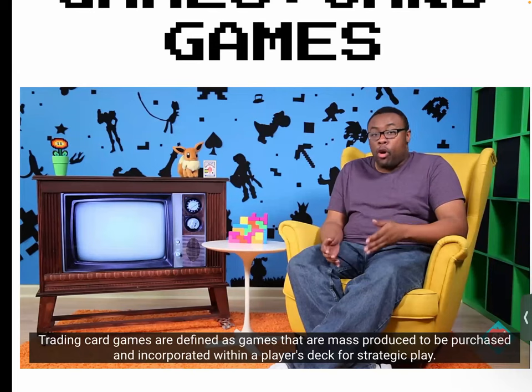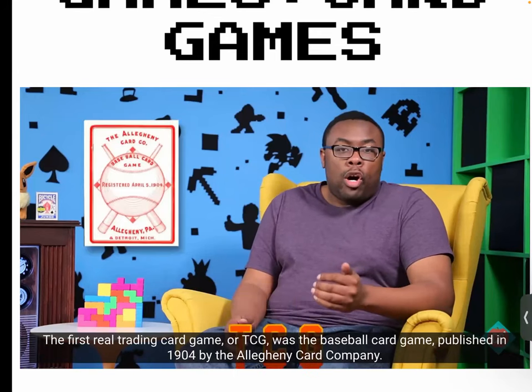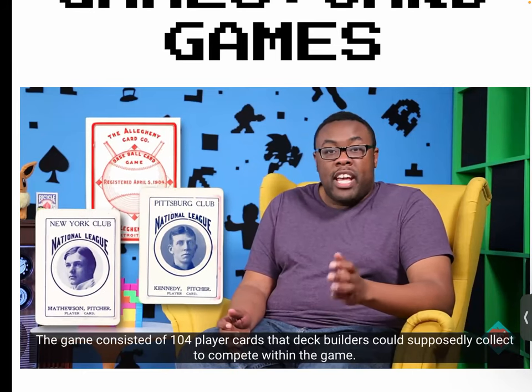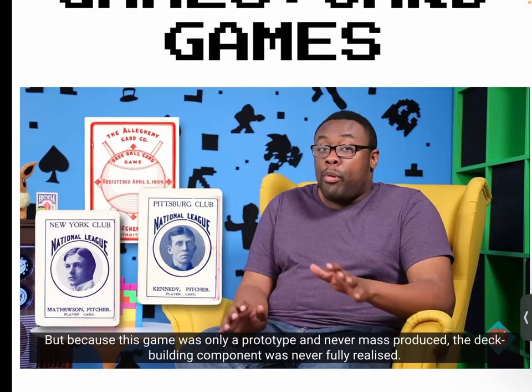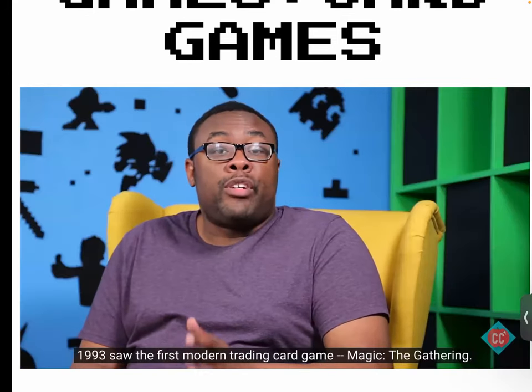Trading card games are defined as games that are mass-produced to be purchased cards and incorporated within a player's deck for strategic play. The first real trading card game, or TCG, was the baseball card game, published in 1904 by the Allegheny Card Company. The game consisted of 104 player cards that deck builders could supposedly collect to compete within the game. But because this game was only a prototype and never mass produced, the deck building component was never fully realized.